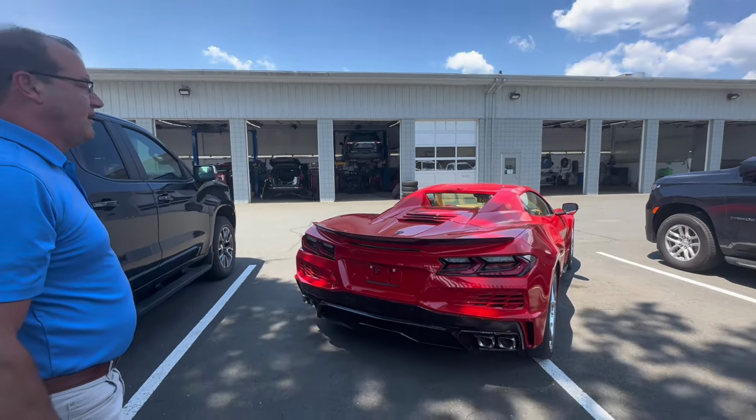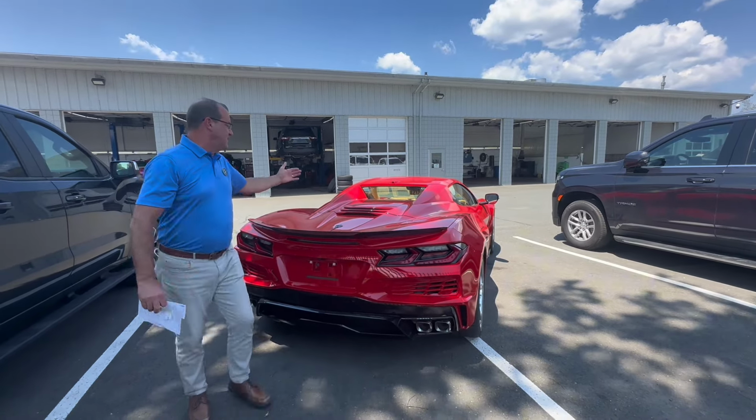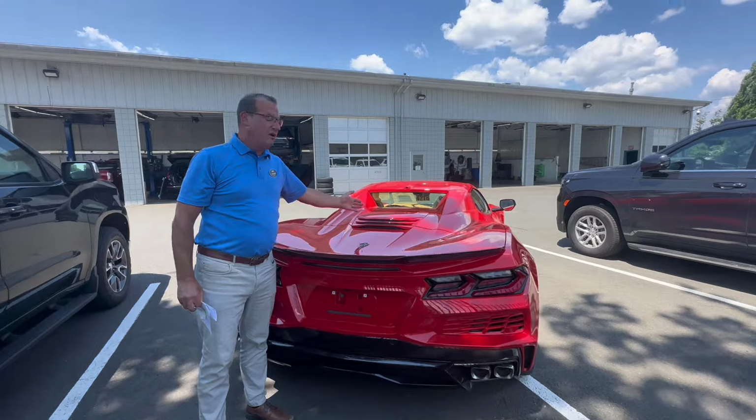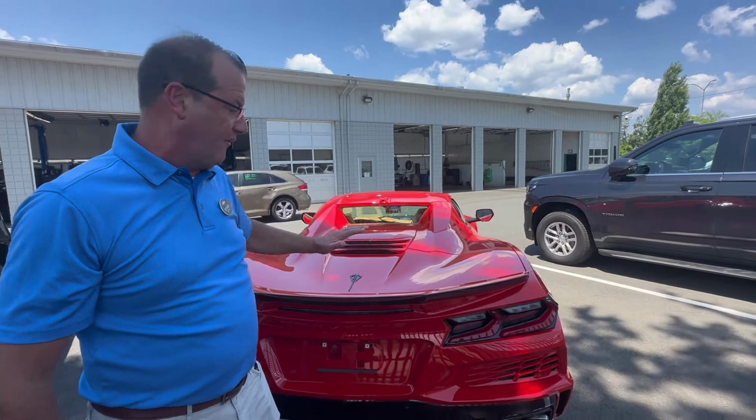So that's pretty much my story on this car. This one's a convertible, so the engine isn't displayed like on some of the coupes. So if I open up this top, you can't see the engine anyways. There's a cover on it.